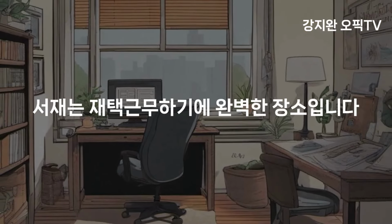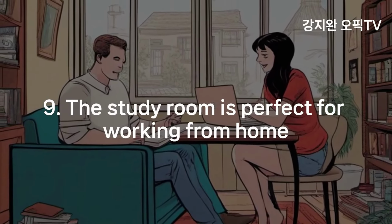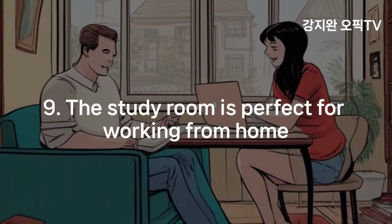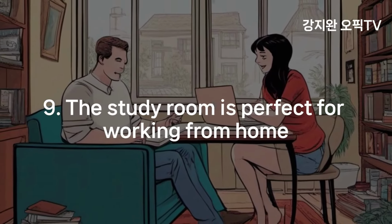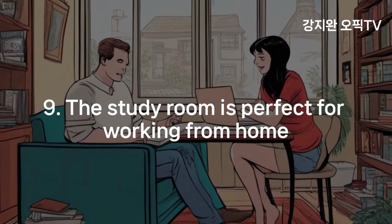서재는 재택근무하기에 완벽한 장소입니다. The study room is perfect for working from home.